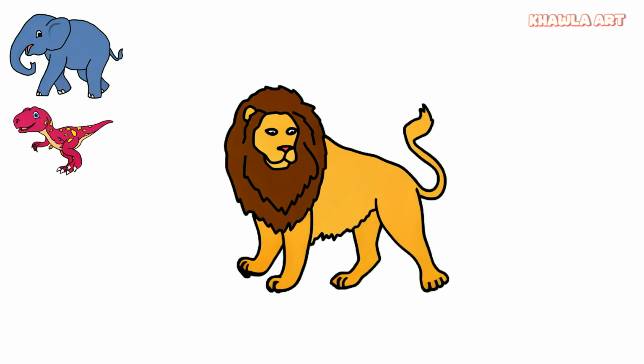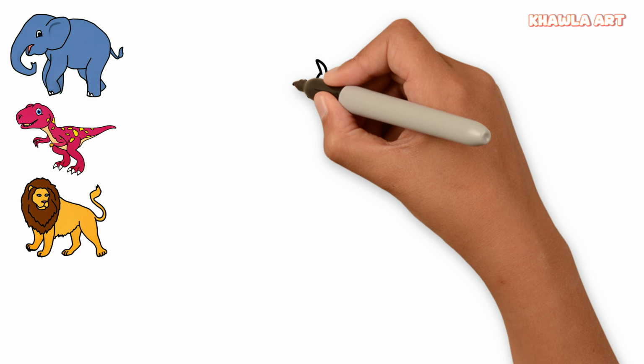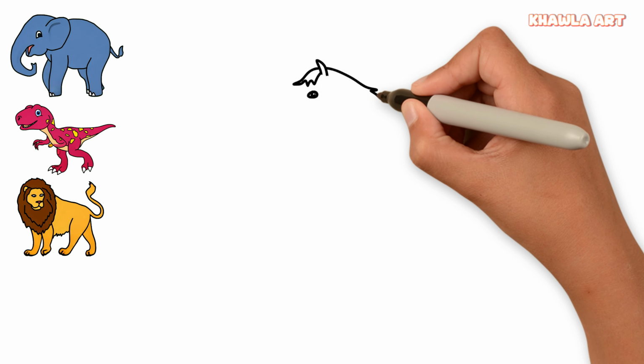Next, let's draw a horse. A horse is a symbol of speed and strength. Draw it with passion because horses are so elegant.